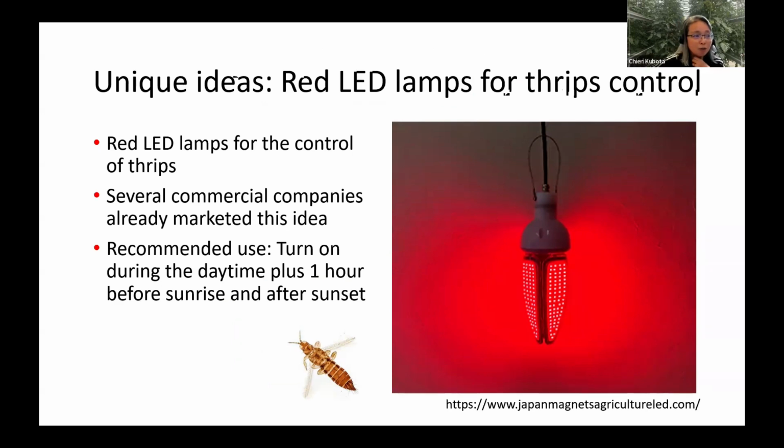So another thing we saw, this is quite new. I don't think we have seen anywhere other than this trade show, red LED for repelling thrips. And not just one company, multiple lighting companies are showing this technology. They are recommending to put this, whatever the density, in the greenhouse or tunnels, and turn it on during the day, plus minus 1 hour at the beginning and end of the day. Again, the efficacy is repelling thrips.